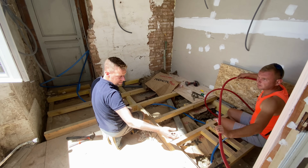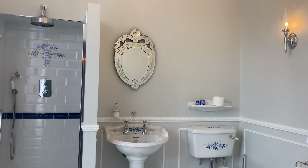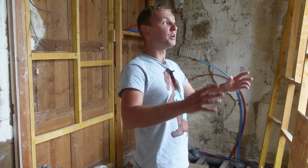But as you remember, the 400 suite was in a much worse state than this, and this isn't actually too bad. We've got the basic framing. We just have to build a couple of walls, which again, I think if we'd have said this 4 or 5 years ago, we'd have had a kit in. But just building a couple of walls in the Chateau now just seems par for the course, really.